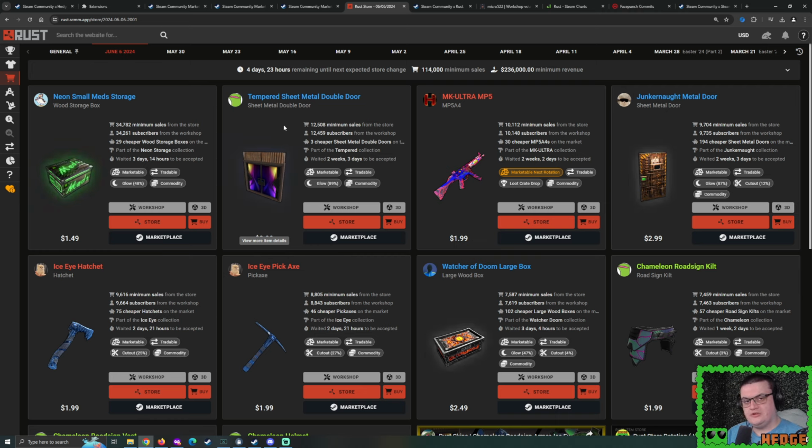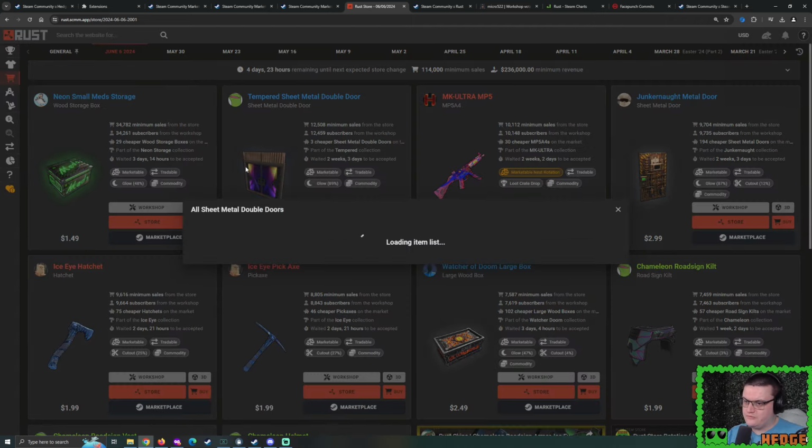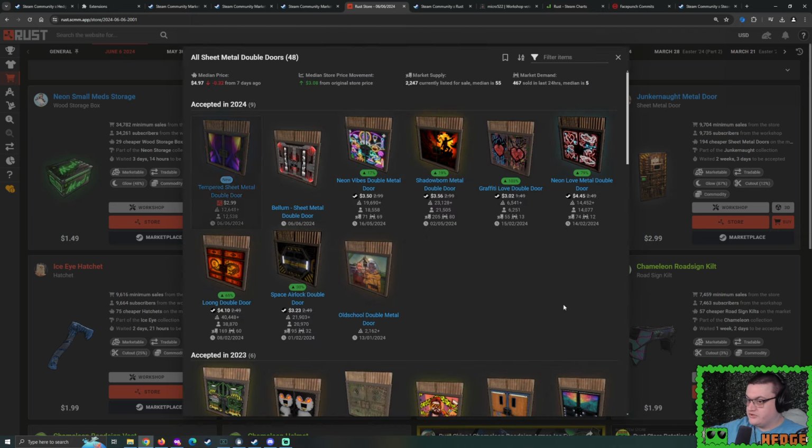Regardless, it looks to be a perfectly fine thing to consider holding on to for at least a year. Whilst we look at all these sheet metal double doors that have so far come out this year, currently all of them are still in the positive. Some of them did dip down in price a little bit. It's unfortunate, but it did happen.